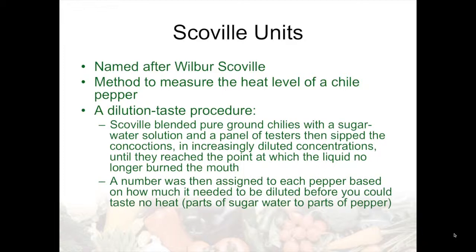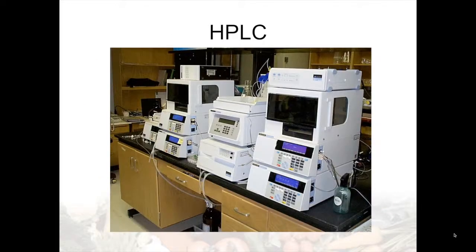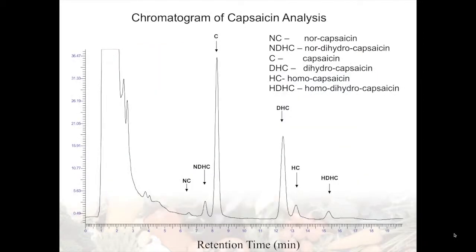Peppers have a unique pungency determined by some vanillyl alkaloid compounds called capsaicinoids. In order to measure these, Wilbur Scoville determined that by a dilution procedure, he could classify them and give a relative scale of pungency, or how they burned your mouth, so to speak. Since then, we're able to analyze them with high-performance liquid chromatography to get an exact quantification of the different capsaicinoid compounds, which all contribute to this unique heat in peppers.